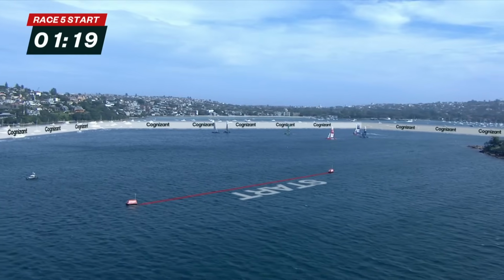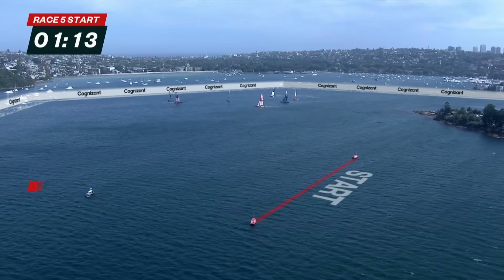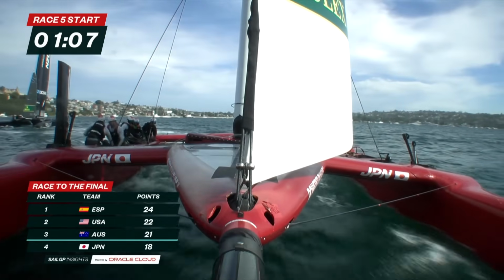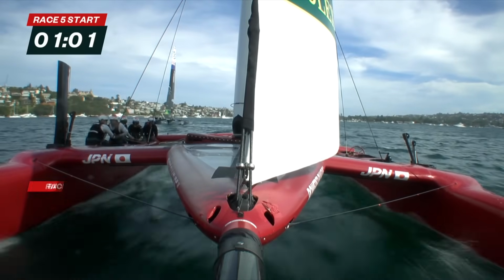Yeah, so I think Japan have got to win this race. They won the last race. We know they can do it. They've got to win this race, and they've really got to hope that either the USA or Australia are in the back 2 boats, and that will leapfrog them into the final, which would be quite the story. Gotta say, I really did not see that being a situation with the Japanese.